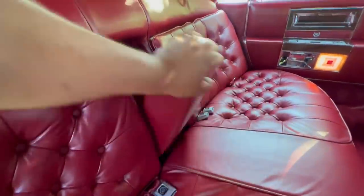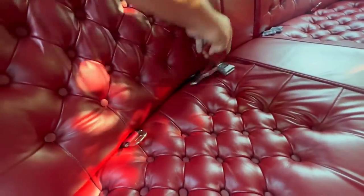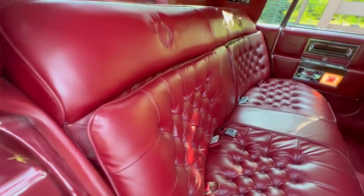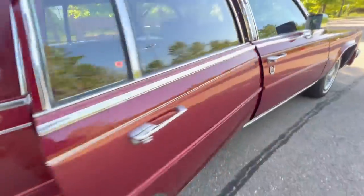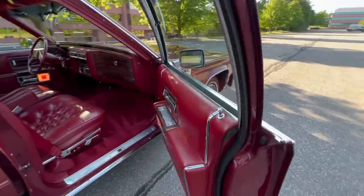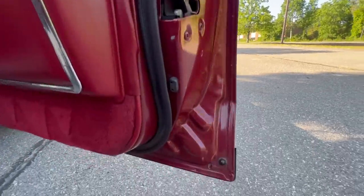Center armrest folds down. Again, this one doesn't do that. These ones aren't retractable lap belts, but nonetheless, all present and in beautiful shape. Carpeting, a little fluff factor going on there. Real, real clean. Doors close nice on this car as well. Inside the jams.